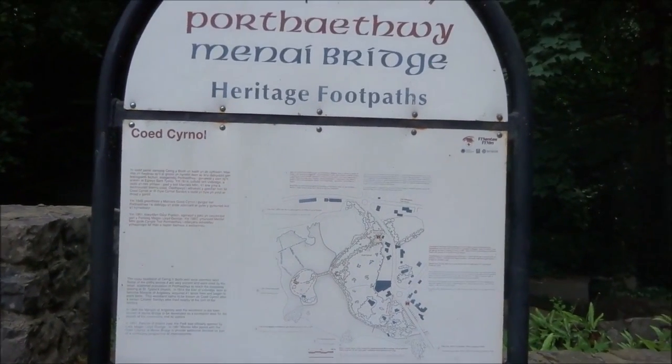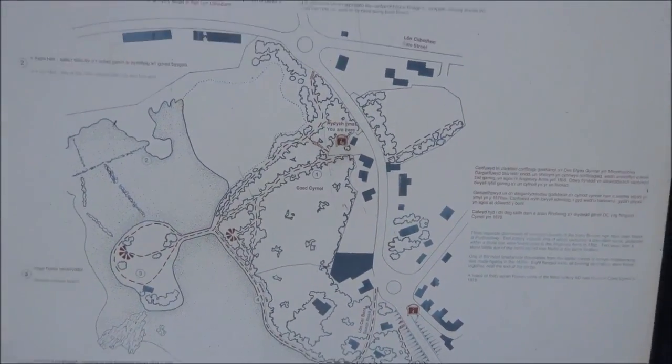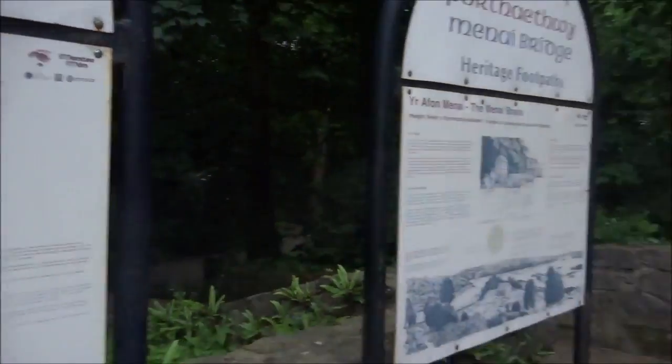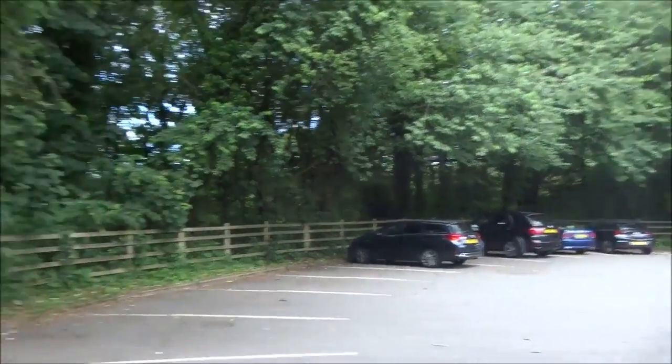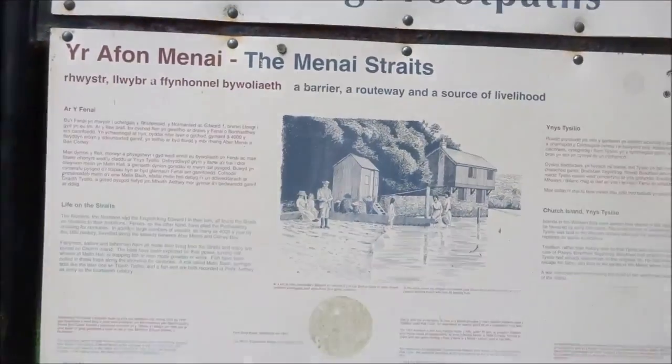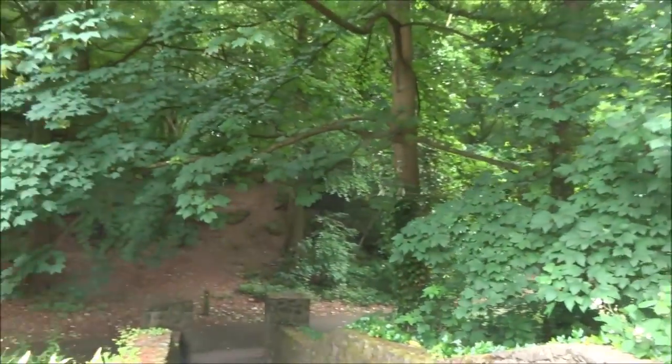Menai Bridge, heritage footpaths. Okay, so I'm just parked here, £2 for 4 hours, not too bad. And information boards. This is kind of like a woodland here, and there's a church at the far end.